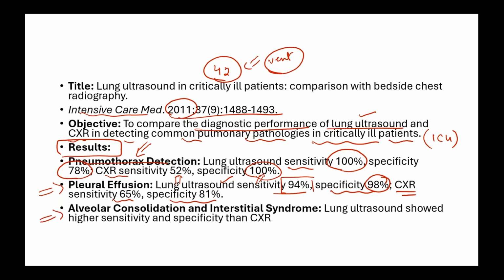When we look at alveolar consolidation and interstitial syndrome, the lung ultrasound showed higher sensitivity and specificity compared to chest X-ray. So the conclusion from this study was that lung ultrasound is more accurate than chest X-ray for diagnosing pulmonary condition in critically ill patient and can be a valuable tool in ICU setting.